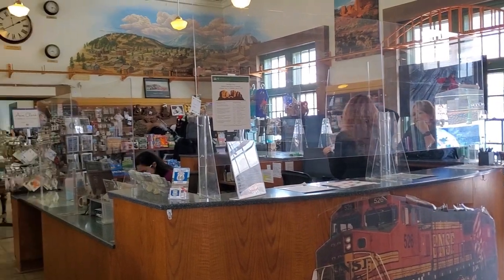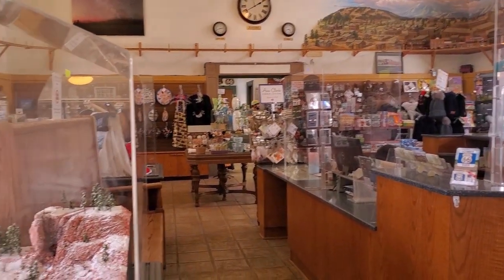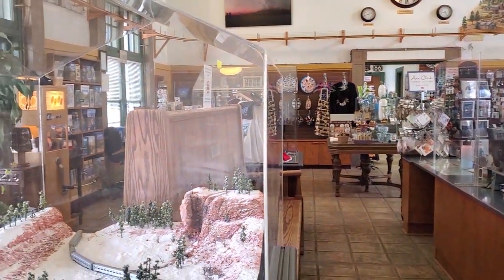So I've been here hanging out, watching the trains, and I'm gonna go in the gift shop and check it out. While I was in the visitor center, I took the opportunity to ask the employee about the tunnels that run underground in downtown Flagstaff. And she told me that one of the tunnels actually comes up in the depot. She said to take a look around.